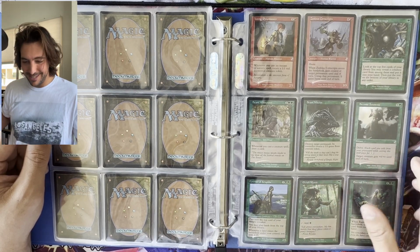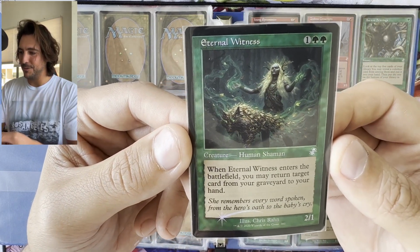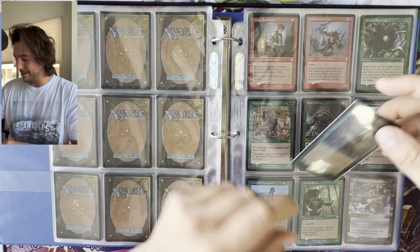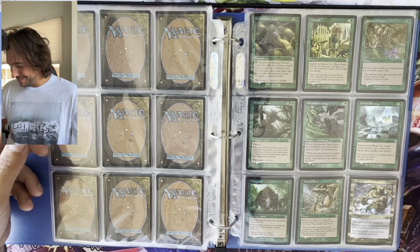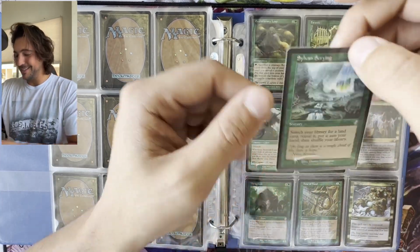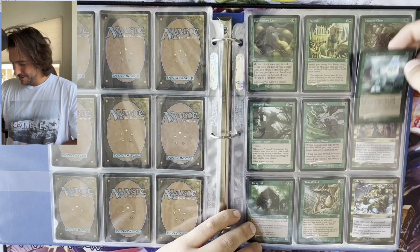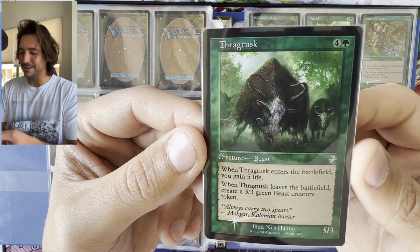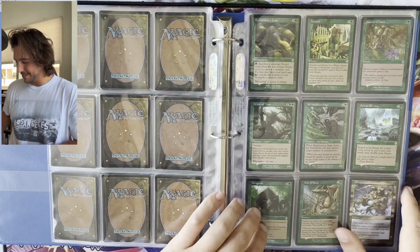Eternal Witness, Elvish Mystic. I love seeing these cards. This is new art, which was used for the Ultimate Masters box topper. I find it really gorgeous. Good job, Chris Rahn. Reclamation Sage, Sylvan Scrying, Primeval Titan, Thragtusk. Thragtusk saw so much play in my day and was a very, very fun card. Always carry 2 spears. You play him in a bounce deck.